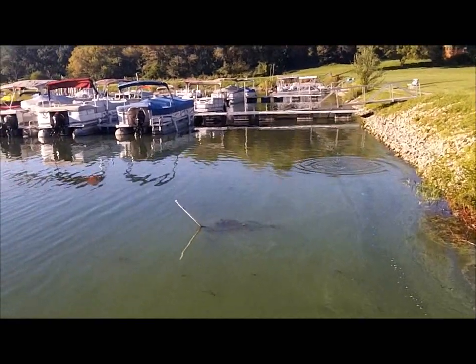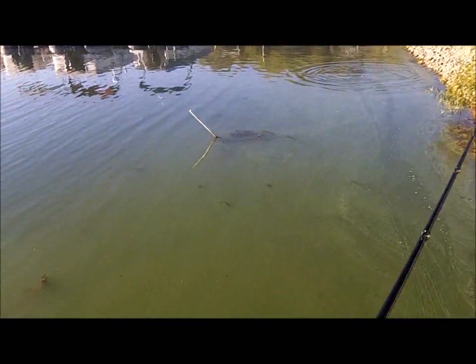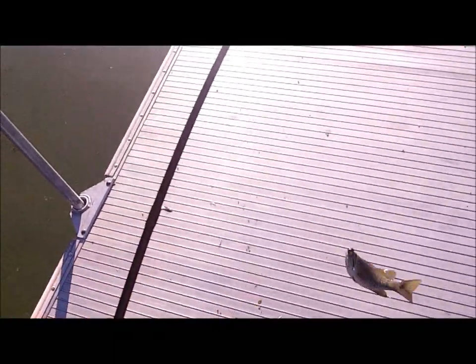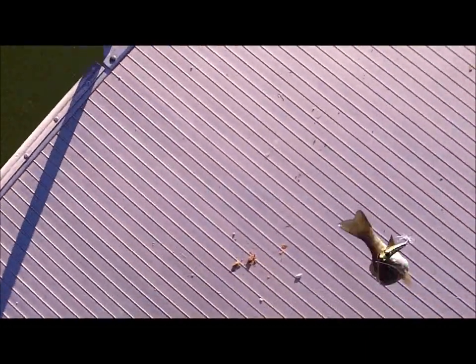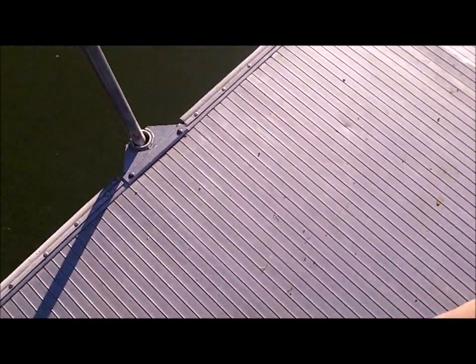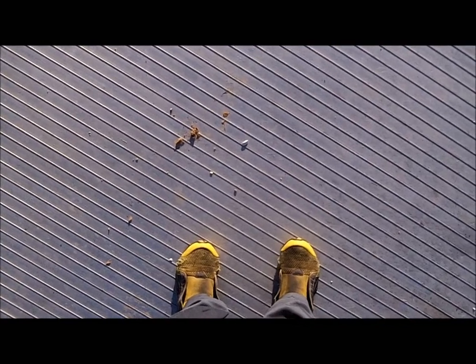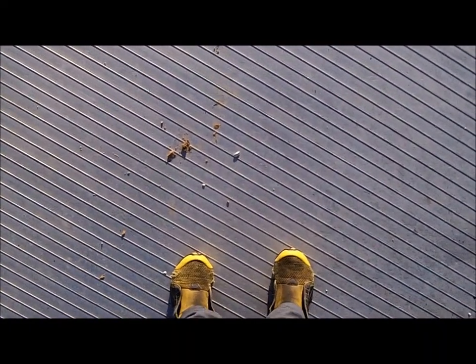Got him. I think I barely hooked him though. First little smallmouth. Cool. Okay. On that Jack Obinski I just got from Tackle Warehouse. First day out using it.